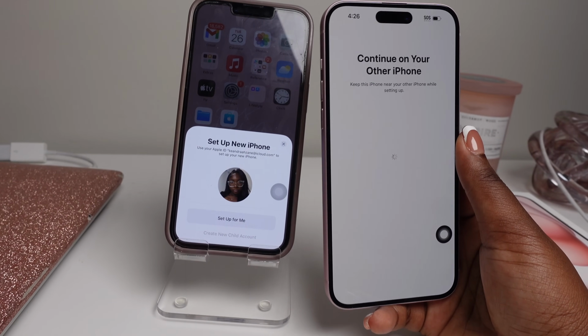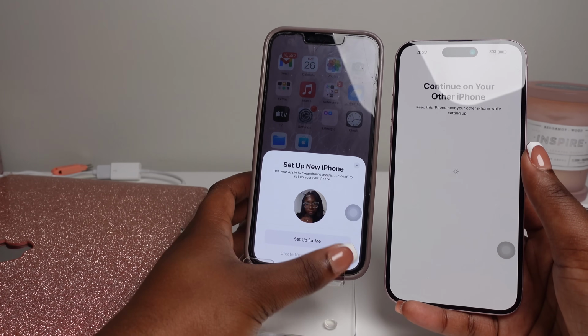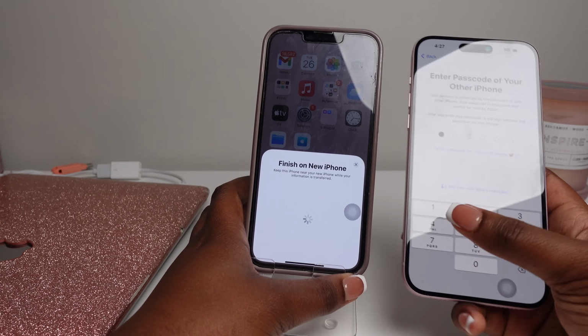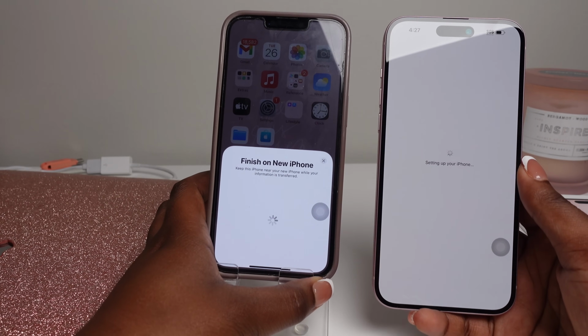But it's the same setup process as I did in my iPhone 13 video. So I'm just following everything that my phone is telling me to do so that I can successfully transfer everything over to the new phone.